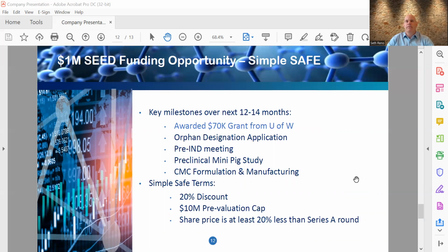The team has designed a very efficient R&D program to get through proof of concept phase 1 study. We are currently raising $1 million through a simple SAFE note. It comes with a 20% discount and a $10 million pre-valuation cap. We have currently started the program.